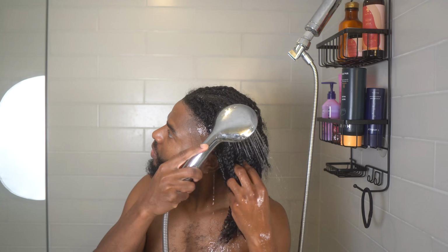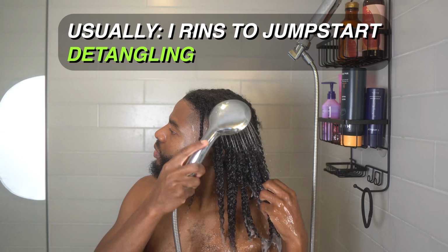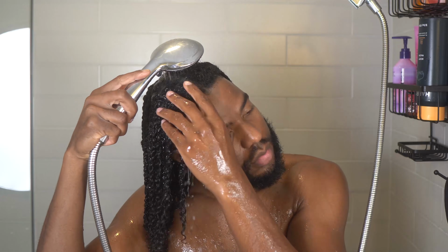Step 1. Usually I'm rinsing my hair to start off the process of softening my hair strands to release it from tangles so that I can detangle more easily. But this time we are solely just rinsing for the purpose of getting rid of as much product that's still left on my scalp and hair strands as possible.